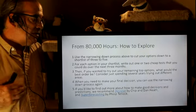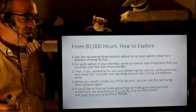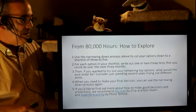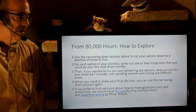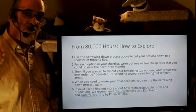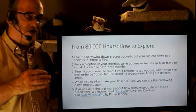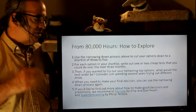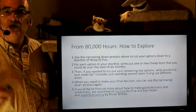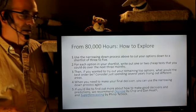So when you need to make your final decision, you can use the narrowing down process again, and the website will explain this, so you can go there. If you'd like to find more about how to make good decisions and predictions, we recommend Decisive. So they give you a couple outside sources, and this is the beauty of this website once again, right, by Chip and Dan Heath. Or if you're up to it, try Superforecasting by Philip Tetlock.